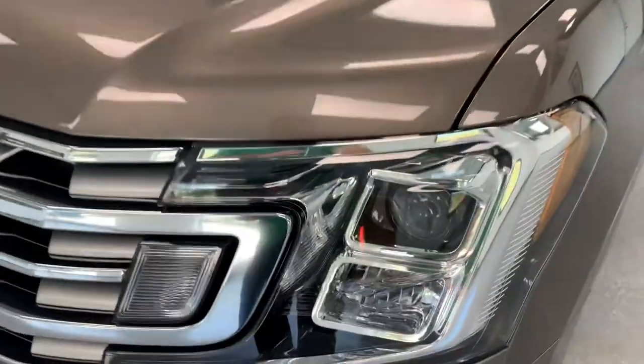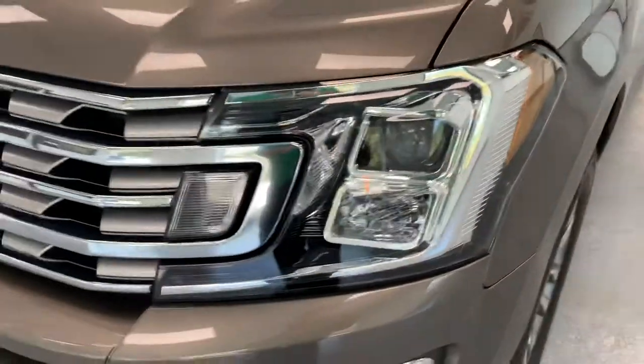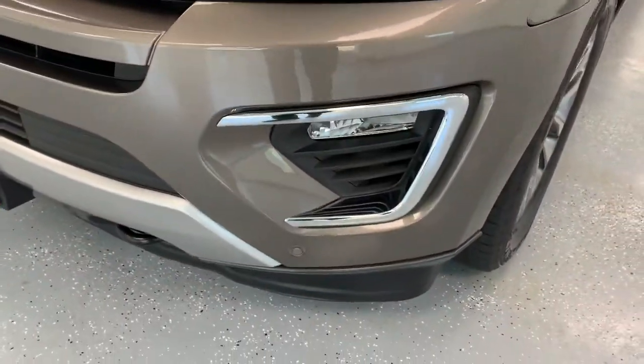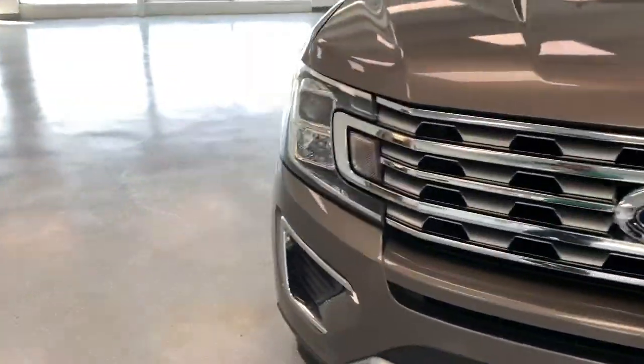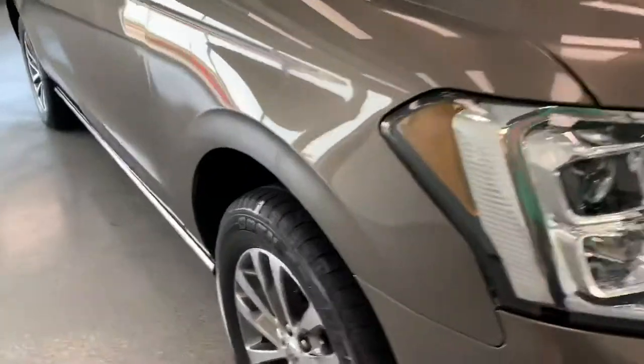This is the Limited, so it's a high level trim. You can see we got the high intensity headlamps there. We have the LED fog lights, a lot of chrome embellishments. Like I say, a complete redesign here on the cosmetic look. We'll work our way around to the side.